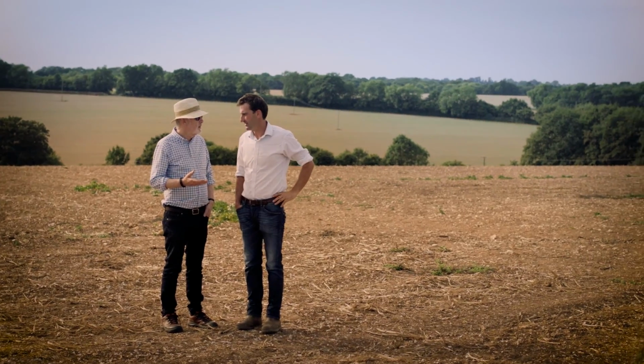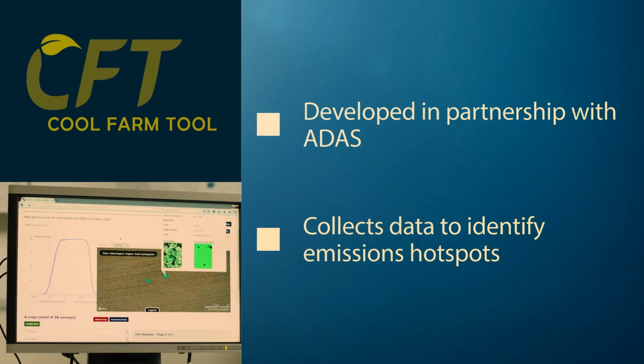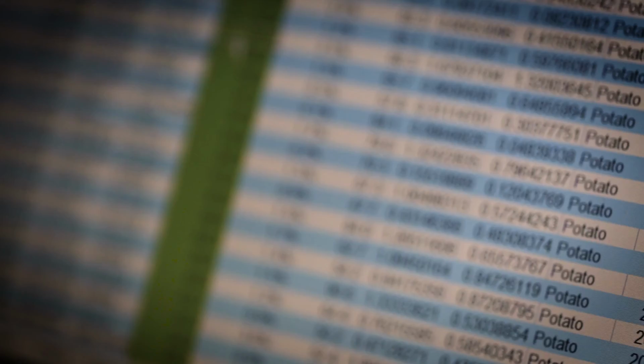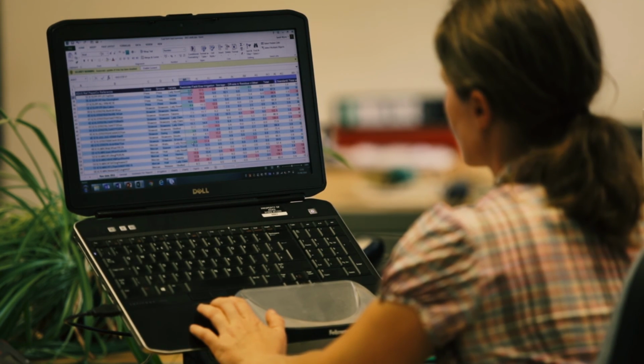We've been using the Cool Farm tool, which enables a farmer to understand his carbon emissions. ADAS is an environmental consultancy. We're able to bring our understanding of agricultural production to the sustainability needs of food supply businesses. So we start off by getting the farmers to complete the Cool Farm tool using all their farm data. The Cool Farm tool allows us to look at our whole farming operation.